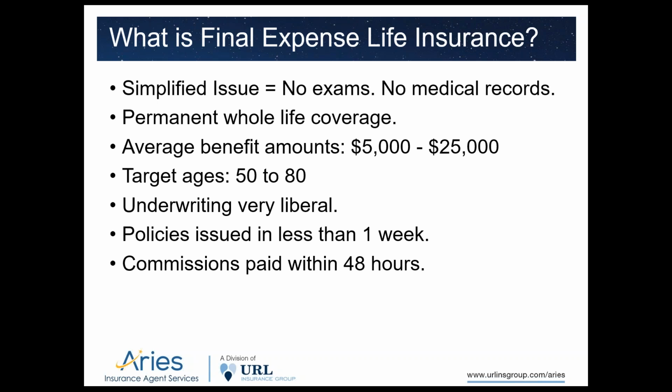The average face amount ranges anywhere from $10,000 to $15,000 on average. But with final expense life insurance, you will find that you're not necessarily selling death benefit as much as you are selling what they can afford, their monthly budget. The target ages for final expense life insurance range from 50 to 80. However, there are companies out there that will start at younger ages, and there are companies out there that will go to higher ages as well.